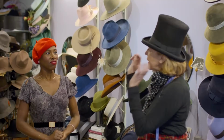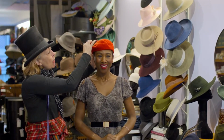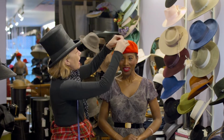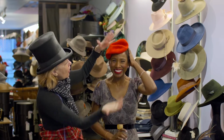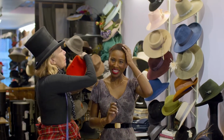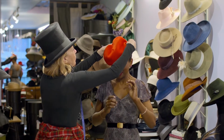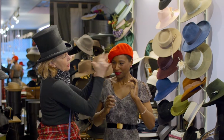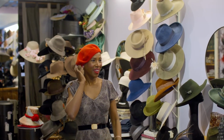The trick is, when I say berets to people, they go, I look terrible in berets. And I ask them to put it on, and they put it on kind of like some weird Game of Thrones style. So start from the front, go to the back, pull it back, and just make sure that it's just above the eyebrow, and it'll be fine. Yeah, it's stunning. It pulls your whole look together.